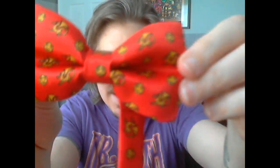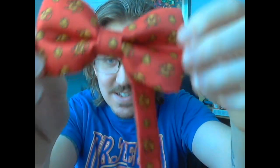We have, oh, very cool. We have what looks like a D&D sort of, okay, this I'm not gonna wear, but it's kind of neat. I might actually wear it. This is a D&D bow tie from Black Tie Geek. I don't know if you can see it. It's got little dragons and D20s on there, so that's kind of cool. Let's go ahead and rock this bad boy.